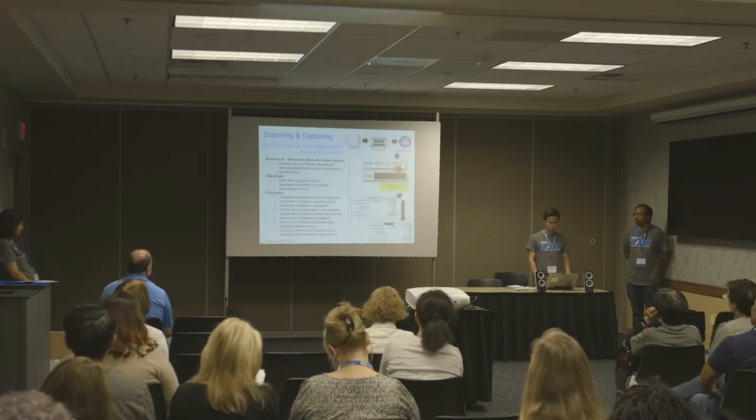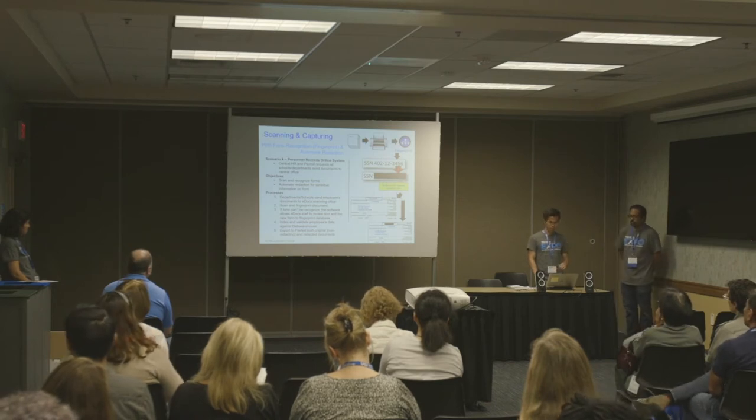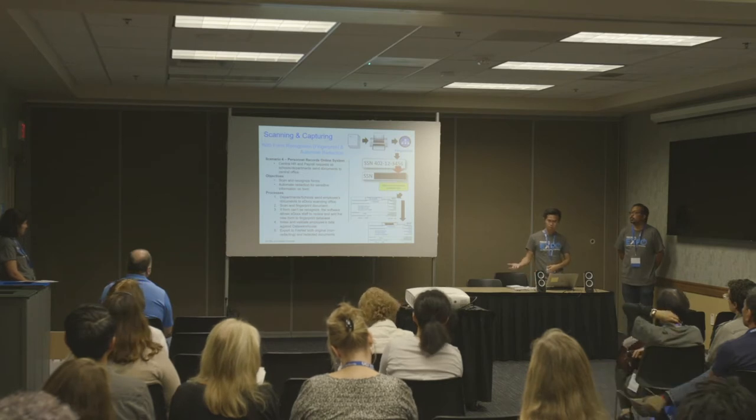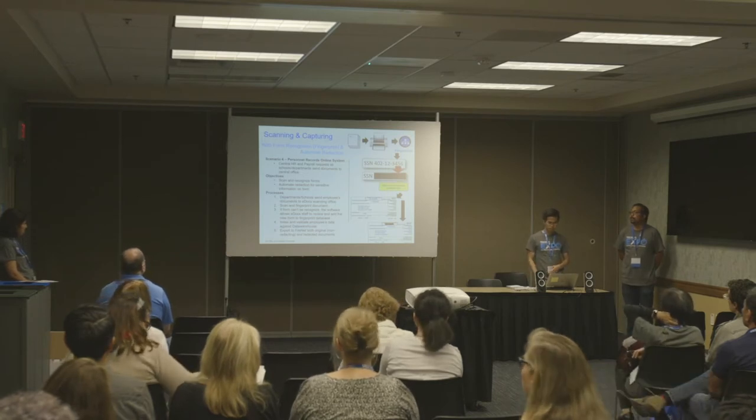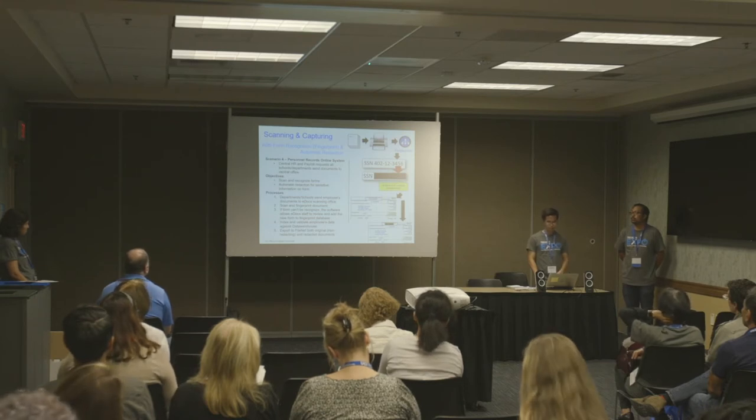Here's an example for the personnel records online, which was previously known as EROS, or employee records online. Here we can show that we can redact or annotate social security numbers before it goes into FileNet.